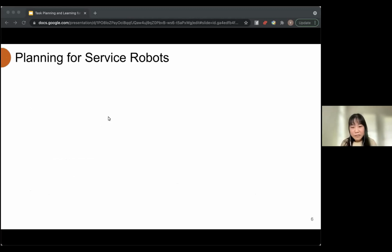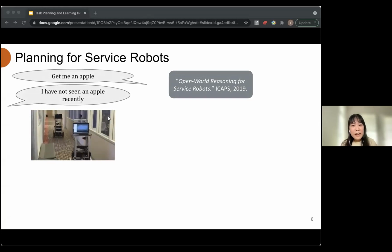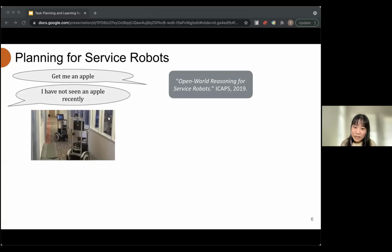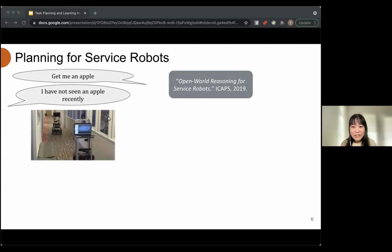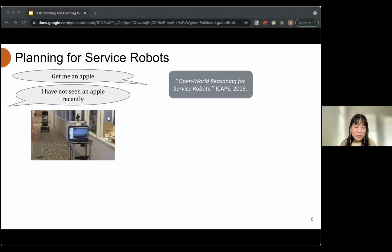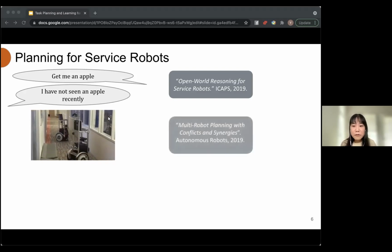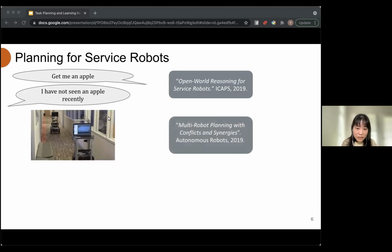In general, we approach this question from 2 directions. First, we will address challenging scenarios for robot task planning or task motion planning. Scenario 1, suppose the user asks the robot to get an apple, but the robot does not know where the apple is. We have introduced an approach to plan with those unseen objects. Scenario 2, on the way to deliver your apple, the robot runs into another robot in the corridor. When there are other robots in the environment, they can have conflicts like this, blocking each other in the corridor, and they can form synergies, like one of the robots could go ask for help to open a door. We've developed a framework for the problem of multi-robot planning with conflicts and synergies.